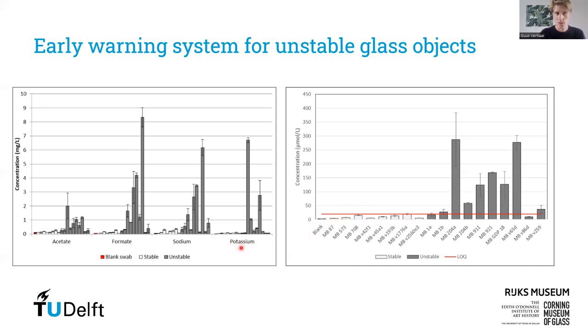The stable objects are represented by the lighter color, and the darker color represents the unstable objects. The figure on the right shows the sum of the total alkali concentration, that is the sum of the sodium and potassium concentrations, which appears to be characteristic of glass stability for most objects. We identified a benchmark ion concentration for this sum, and all the objects in the stable group were below this benchmark, while almost all objects, with the exception of a few, in the unstable group were above this benchmark.